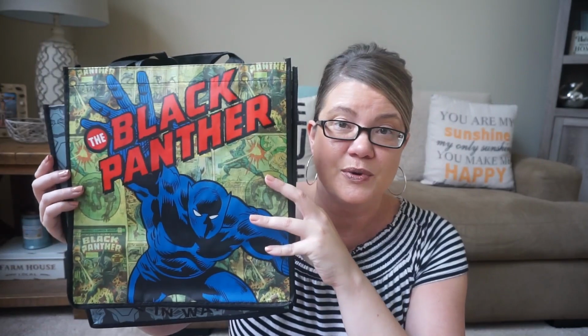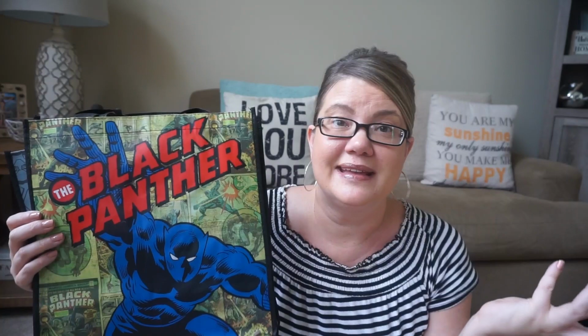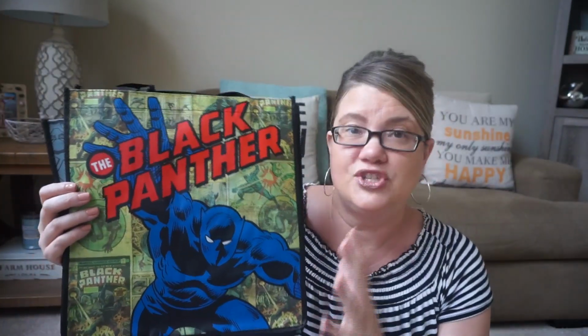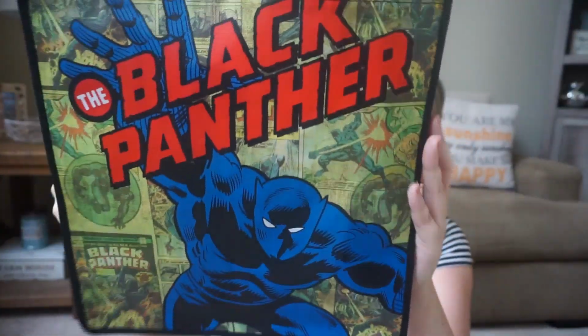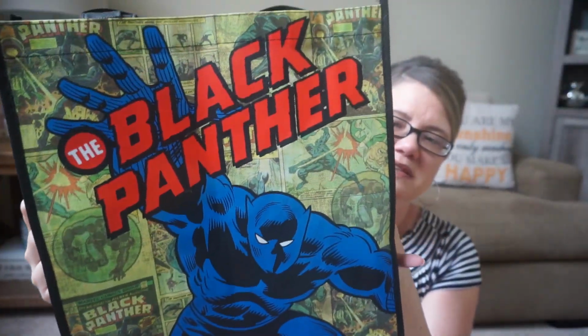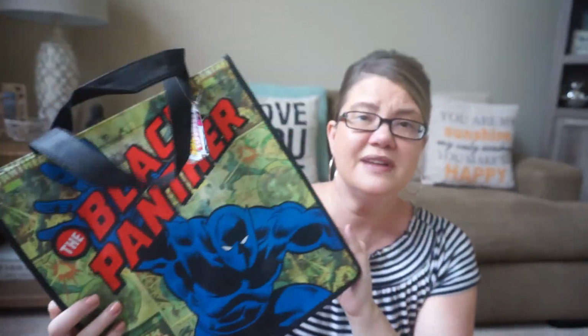I found these super amazing Black Panther tote bags. I have not seen these anywhere again since I found them. And I've only been to one Dollar Tree, so I can't say I can't find them anywhere, but I wish I bought more of these when I saw them. I love the old comic design one here. This is my favorite. Just looks like an old comic book. And these are nice because it's like the Incredibles bag. I mean, these are pretty new, as far as being out in the theater. So it's kind of exciting when we can get items like that at the Dollar Tree.